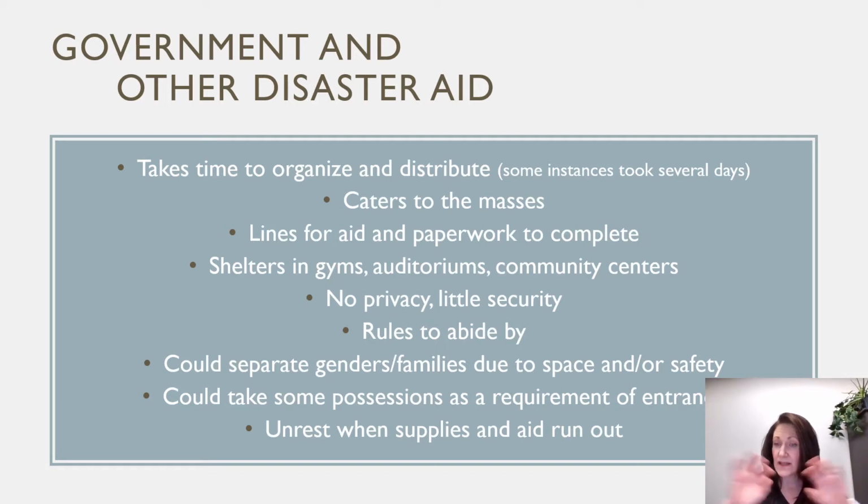Families may be separated. They may put genders in different areas due to space or safety reasons. There are certain possessions they won't let you take into a shelter, such as a firearm and weapons or other things that they don't let you take into those shelters. And then when the supplies run out, you're faced with unrest.